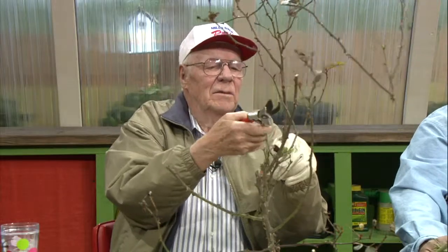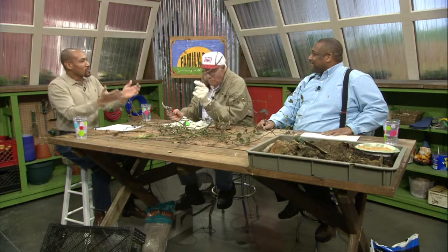And we're gonna butcher this booger good. When we get through with it, it'll be opened up. The bud eyes should be to the outside. The center of the bush should be open. That's your good hybrid tea blooming right there, almost like a bowl. Like you set a bowl in it.